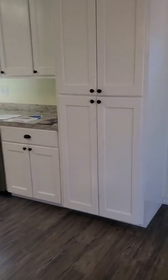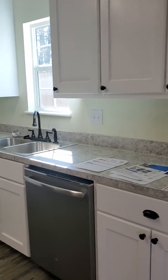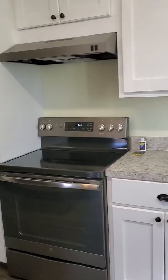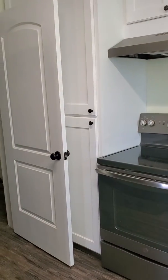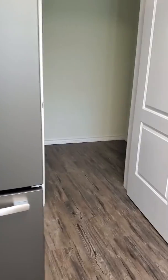So as we come into the kitchen, as you can see, there is a ton of storage in here. Brand new appliances. The taxes out here are $276 a year. This refrigerator comes with the home. You come here off the kitchen, you've got the laundry room.